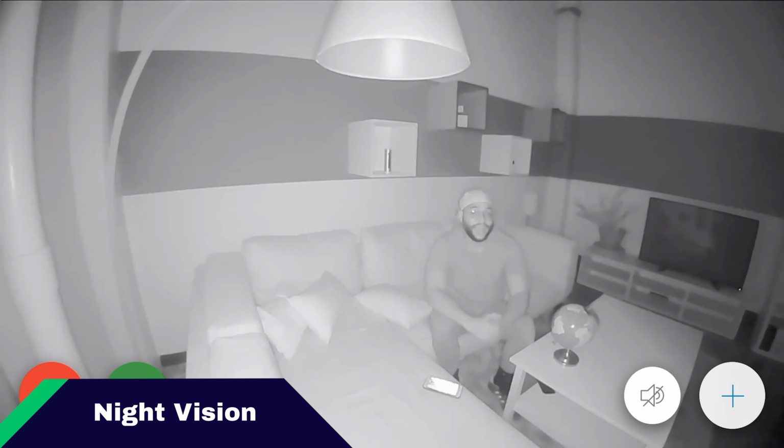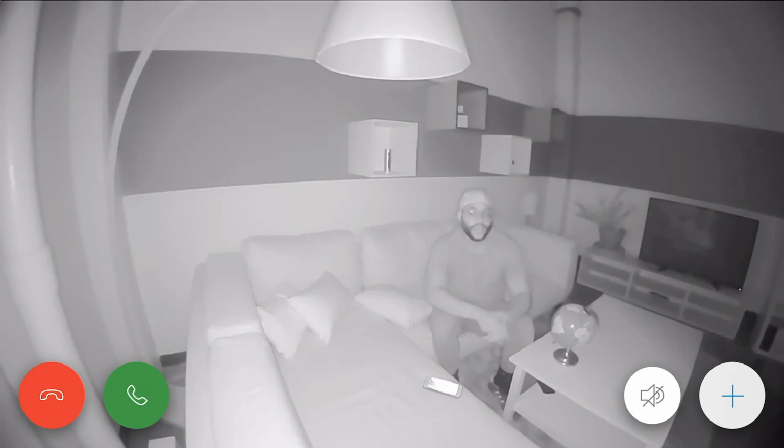Here I am checking out the night vision on the Ring Spotlight Cam. And I don't know why I always want to be quiet when I'm checking out night vision, but that's just the case. Maybe it's just the way I was raised. I don't know, I'm afraid to talk in the dark.